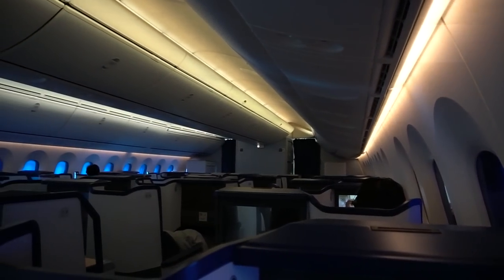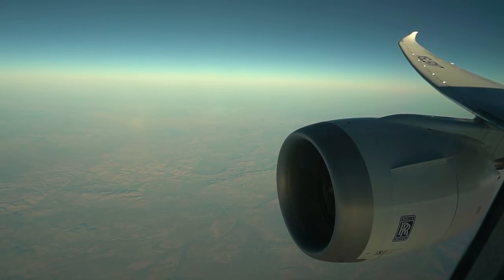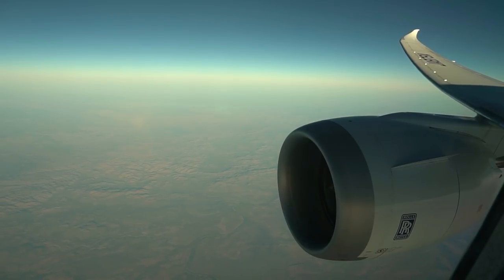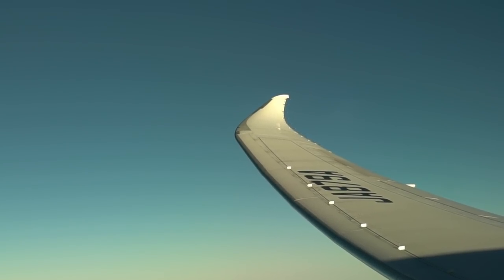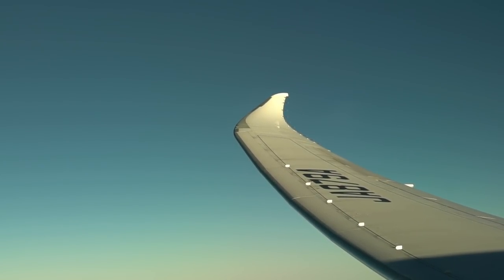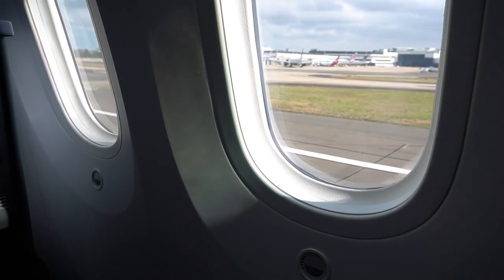A few hours later, I was up and ready for breakfast. Since it was light outside, I finally got a good view of the Rolls-Royce Trent 1000. The wing view in the Dreamliner is stunning, and this particular aircraft was only 2 years old, having been delivered to ANA in mid-2016. Before I show you breakfast, I have to complain about these windows.